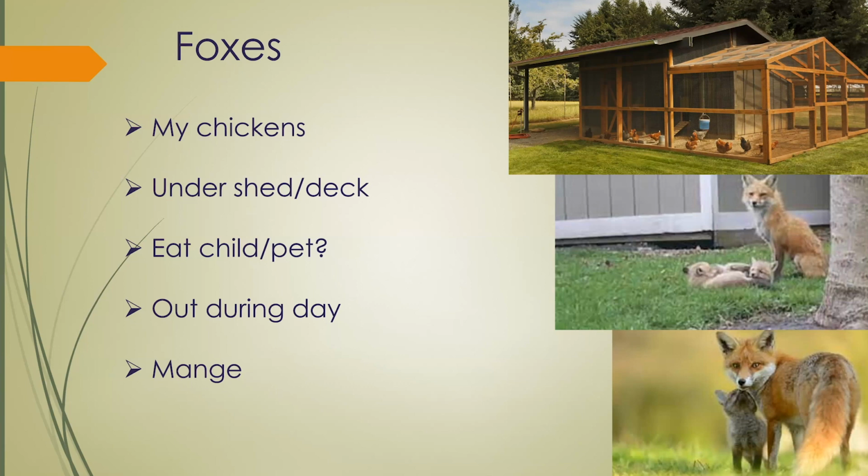But you will see them out during the day, especially in the winter if they have mange, because they're trying to absorb the heat from the sun during the day. They don't have the fur they need at night to keep them warm, so they try to get their heat during the day. And they're also trying to find food more during the day, during the winter, because they're not having to compete with other foxes or other wildlife. They don't have the energy they need to be able to do that. So just keep that in mind. During the winter, you're more likely to see foxes out during the day that do have mange.